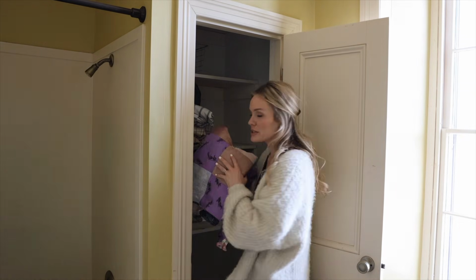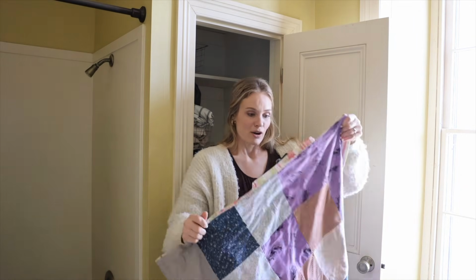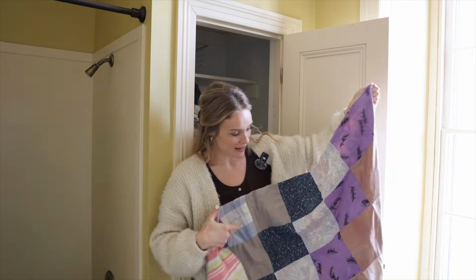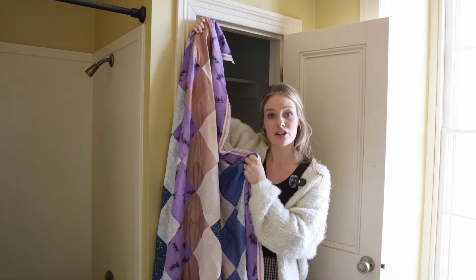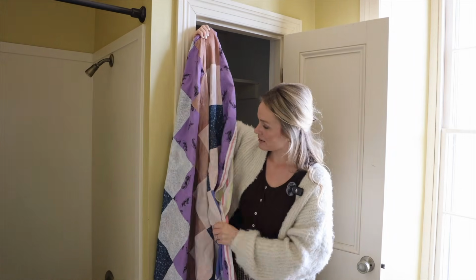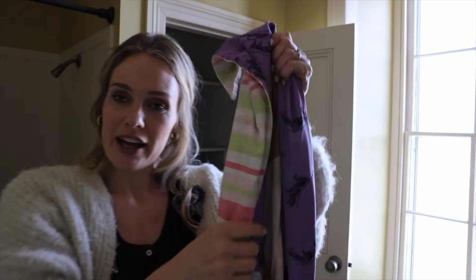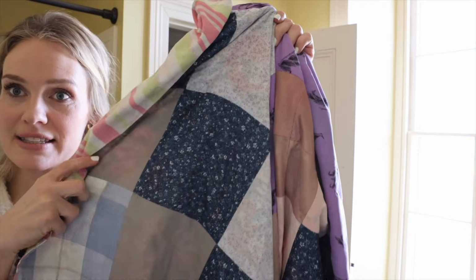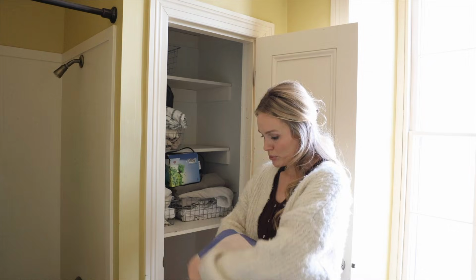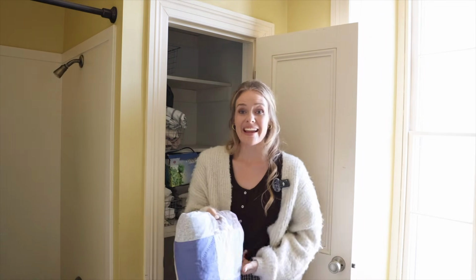This is such a special quilt. We would use this as like a lawn blanket or picnic table blanket, but this quilt my grandma sewed me years ago. She's passed away now, but I have so many memories. So a lot of these squares are actually dresses that she used to wear. I think we should bring quilts back in because they are such a special heirloom piece.